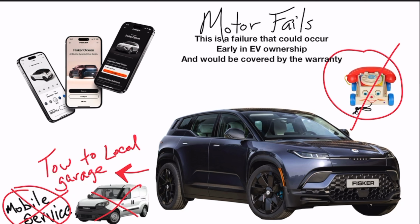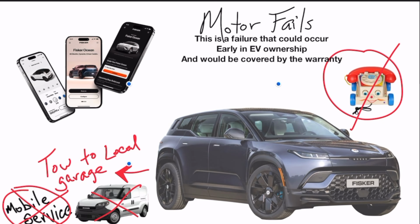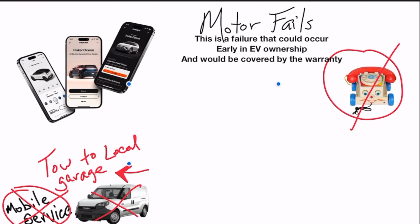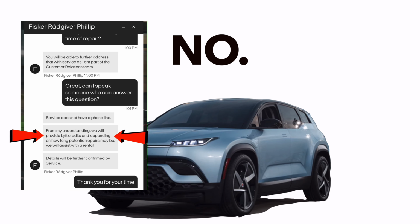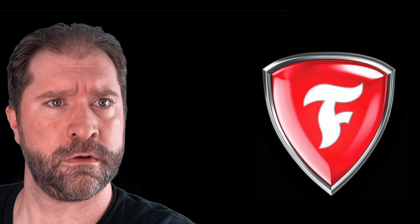So the Ocean will now be towed to parts unknown for an undisclosed amount of time because there is no local service center. Do I get a loaner? No. Looks like it starts with Lyft credits, and if that's not enough, they will assist me with the rental, which is very different than providing a rental, just for clarification. So that means Fisker needs service centers. And what about Firestone? That was an announced partner at one point.